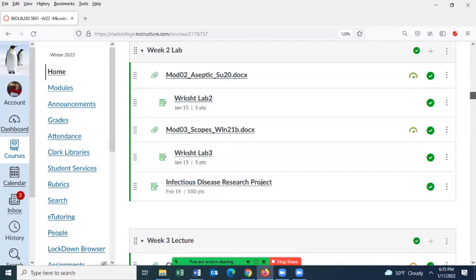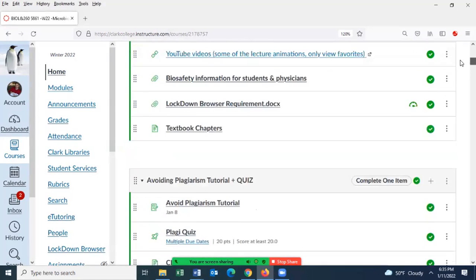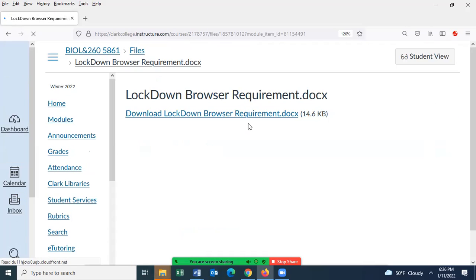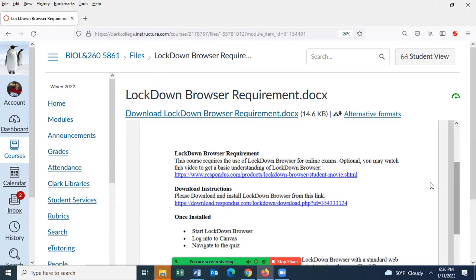Does it cost money for the browser? No, you can download it for free. That's another thing I want to show. Where do I have that? There it is. You can get the link from the lockdown browser requirement. I think that's the one that has it. You should probably hit that link to get it formally, but it will eventually show here. Yep, there it is.